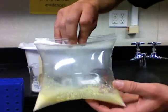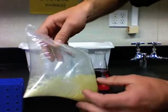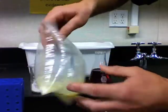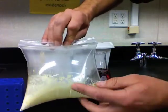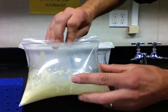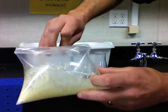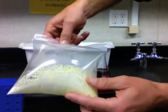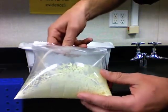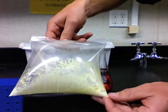When you were to clean this up, what you would notice is that you also do have a fine white powder that's been created that was not one of the original powders that you started with. It's actually a new substance, calcium carbonate. So that is a solid that's been formed. You should know what that is as well, and that's another piece of evidence.